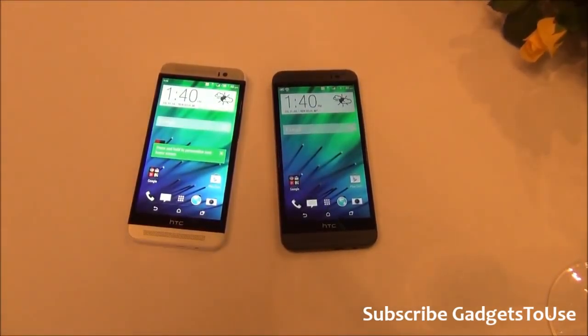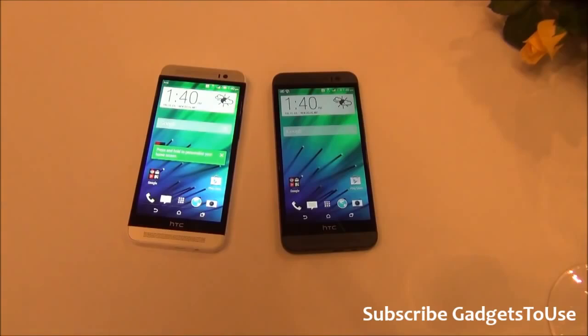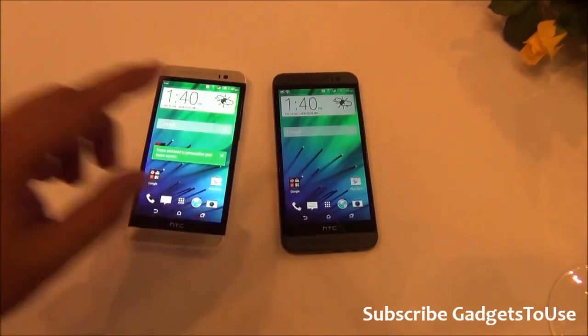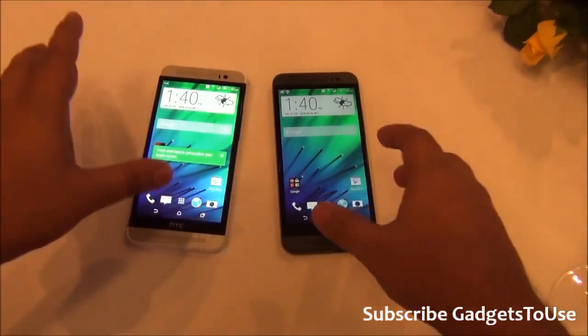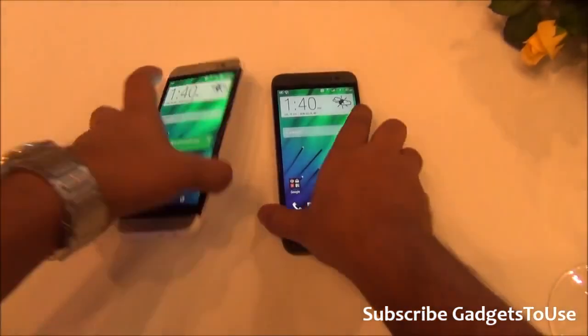This is the HTC One E8 which we have with us. We have this device in two colors, and I have these two colors just to show you the difference between them. This device is going to be available in three colors. You also have a red color of E8 as well. A blue color of E8 will also come in the market, but as of now white, grey and red will sell in the market. This device is going to be available for a price less than 35,000 rupees. 34,900 is the exact price which they have announced for it, and this is how it looks.